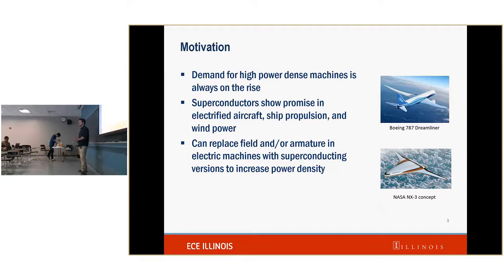In terms of motivating why superconductors can be used in electric machines, there's a big push for transportation electrification, especially in aircraft. So you've got the more electric aircraft, Boeing 787, the NASA NX-3 concept, where they tried to do a superconducting design. And since superconductors can replace the field and/or armature windings with much higher current densities, you can get a lot higher torque, a lot larger power for the same size. So more power, less weight. It's a little bit of an enabling part of putting this into an aircraft.